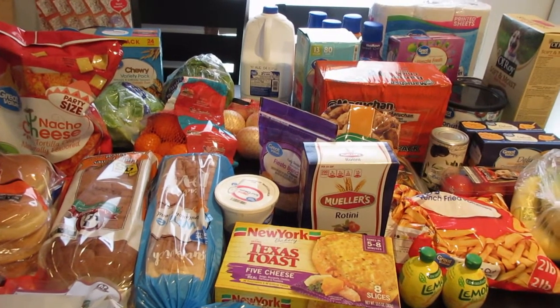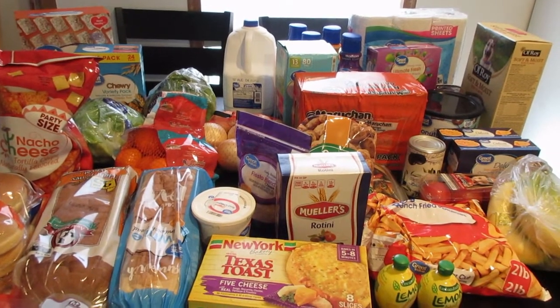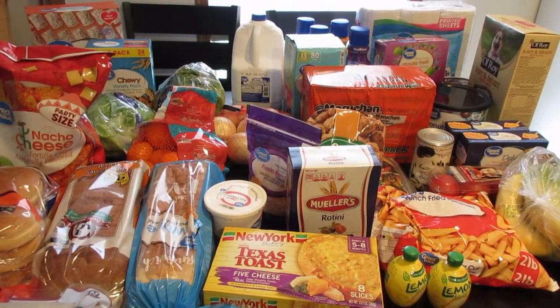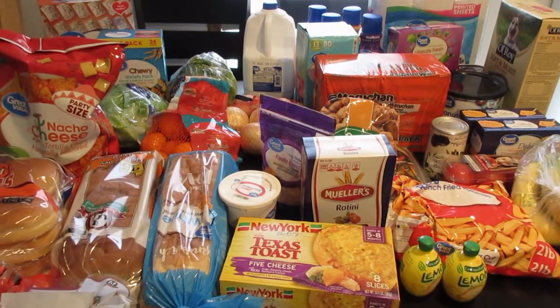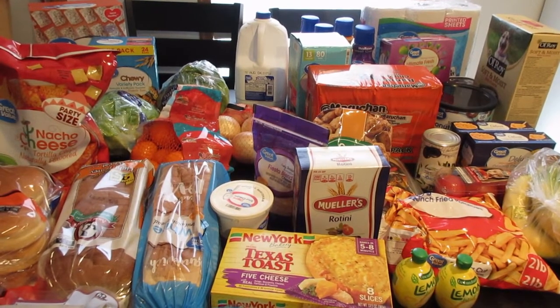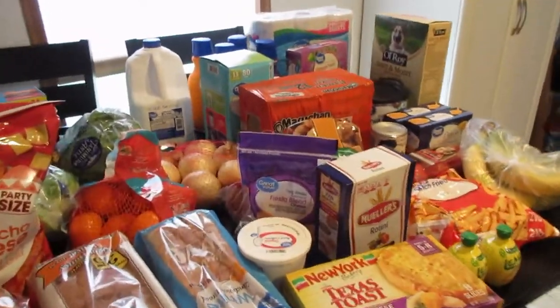I'm going to share with you what I picked up from Walmart this week. I did the grocery pickup again. I really love the grocery pickup because I always stick to my budget. If I go into a store, chances are I'm leaving with something that's not on the list, but if I shop strictly from the list and only get what I need and just go pick it up, it works much easier. So let's go ahead and get started.